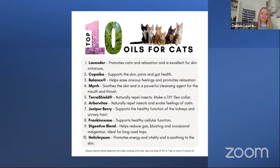So lavender is very calming and relaxing. It's also good if they've got any skin irritation. Your copaiba will support the skin, joints and gut health. We've got our balance oil, which is really grounding and calming. So if you've got a very anxious cat, then this one can help to release those anxious feelings. Myrrh is a really good skin oil for us as well as for our animals. So you can soothe the skin and cleanse the mouth and throat with myrrh.